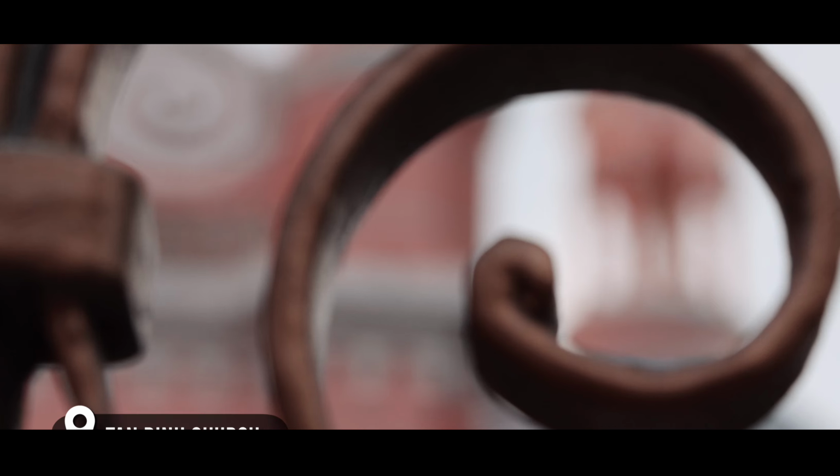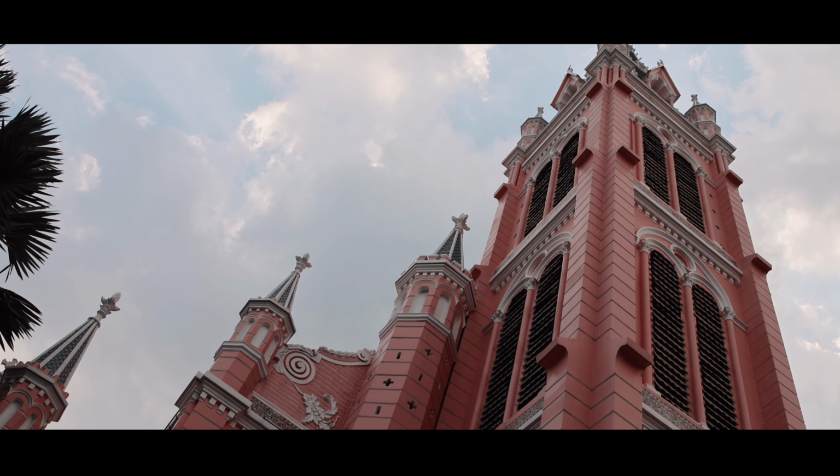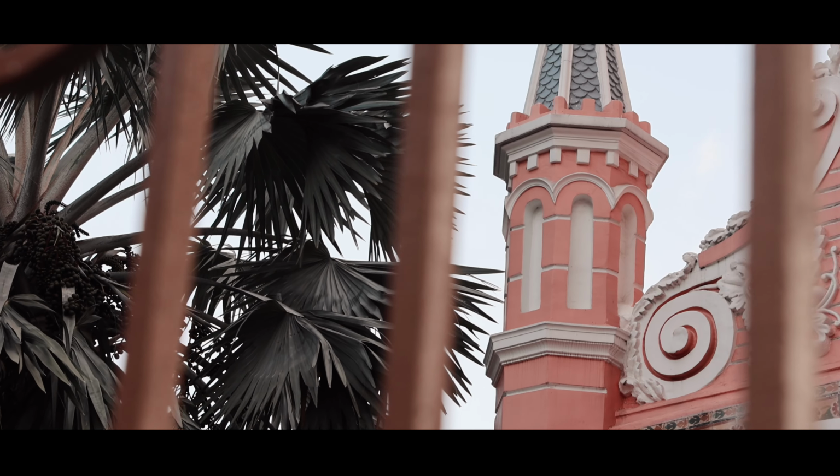Discover the pastel charm of Tan Dinh Church, also known as the Pink Church. Admire its elegant architecture and bask in the serenity of its hallowed halls.